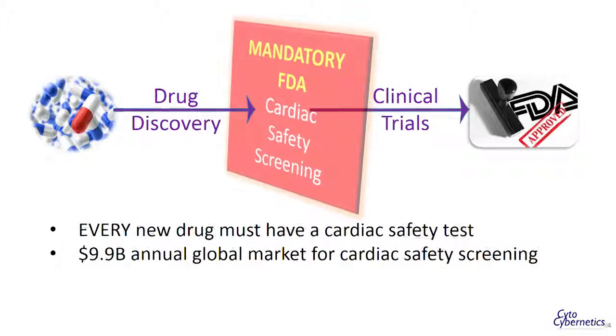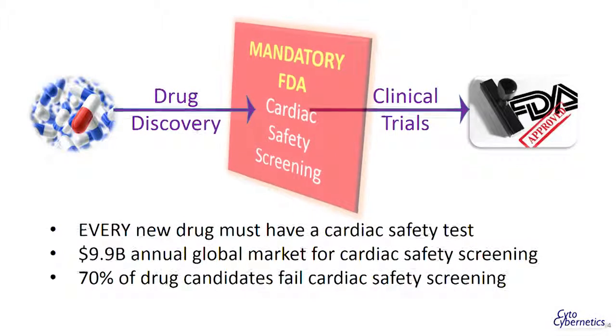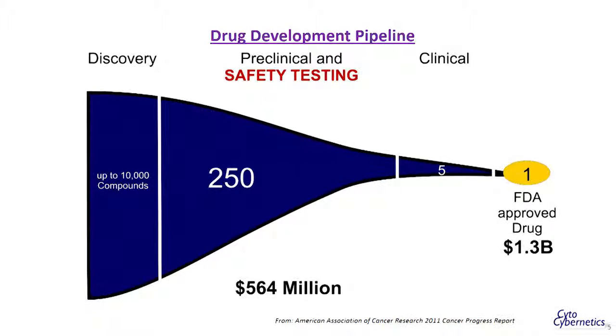Now, it's a $9.9 billion global market. And it protects patients from cardiac arrhythmias and death, but it's also the point at which 70% of drugs fail and fall out of the drug development pipeline. So let's take a look at that drug development pipeline.